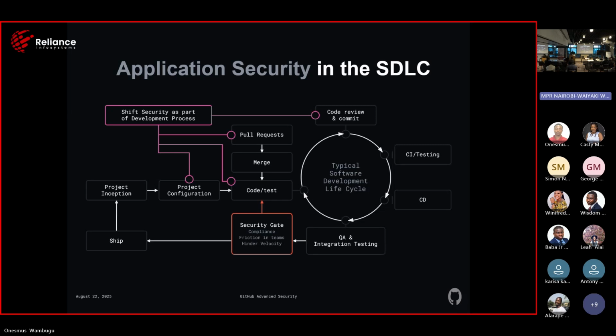So by using security as part of pull requests, code reviews, and testing, teams can catch vulnerabilities sooner and reduce costly fixes later. So regarding security gates, traditionally security gates at later stages, be it QA, integration testing, or pre-ship, can create friction that slows down teams and hinders velocity if it is not managed well.